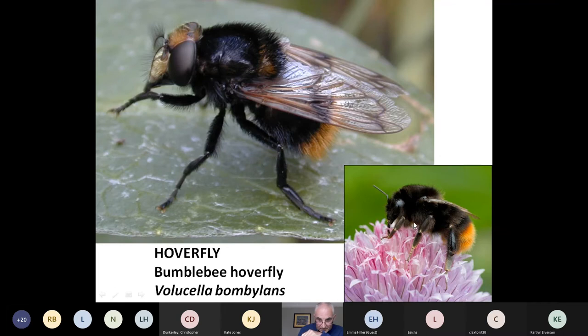And you'll find that bees are much more active on flowers than these hoverflies. So that's another thing to look at. How much is it moving around? If it's moving around a lot, check for the thread-like antenna, and you'll know you've got a bumblebee.